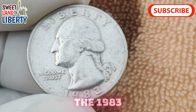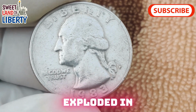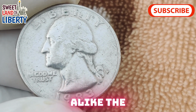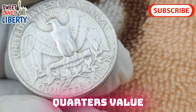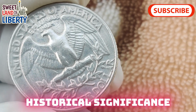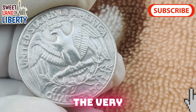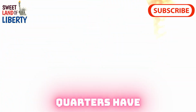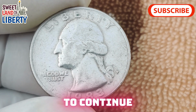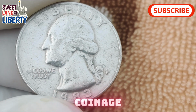Chapter 8. The 1983 P quarter in today's market. The market for rare coins has exploded in recent years, with growing interest from investors and collectors alike. The 1983 P quarter's value reflects a combination of scarcity, condition, and historical significance. While a typical quarter remains worth 25 cents, the very best 1983 P quarters have reached six-figure prices at auction. This trend is expected to continue as collectors search for coins that represent pristine examples of American coinage.